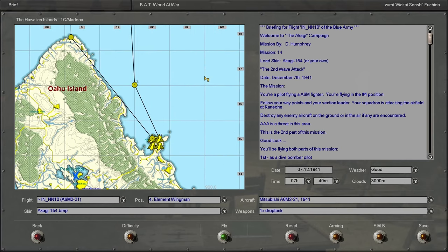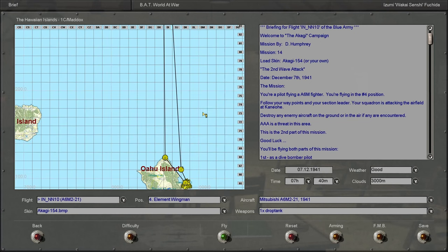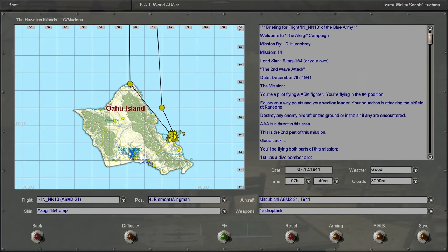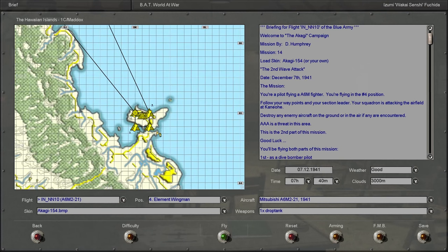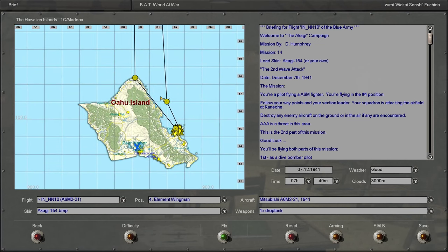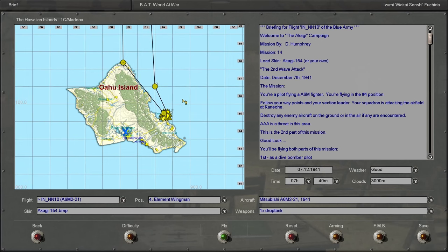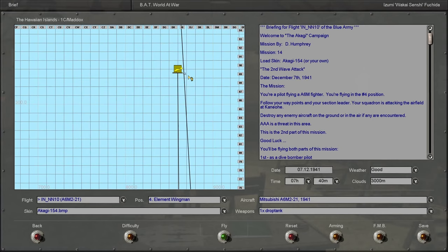Now, I chose the second wave since D. Humphrey here has made missions for both waves of the attack on Pearl Harbor. I decided to choose the second wave because this will actually have enemy aircraft and things to do, since the enemy has already become aware of our presence and is responding in kind. Because if I was part of the first wave of the attack, then it is very likely that there would be little enemy resistance, and it wouldn't make for very interesting videos.